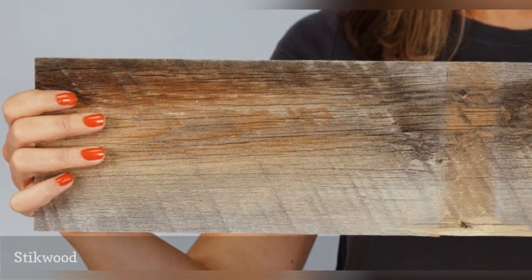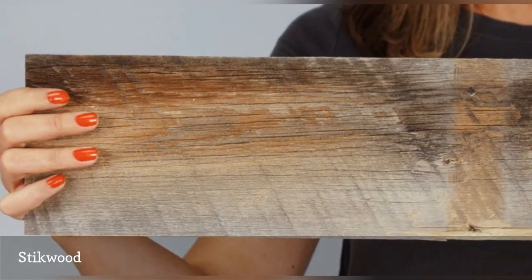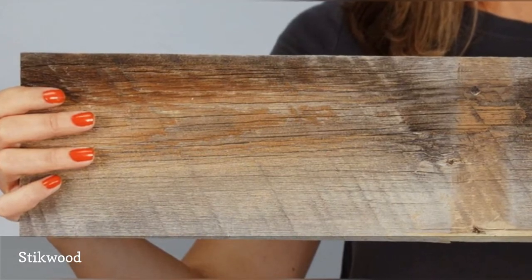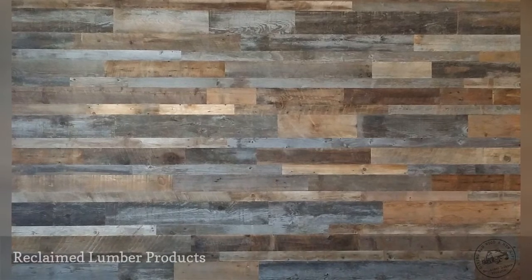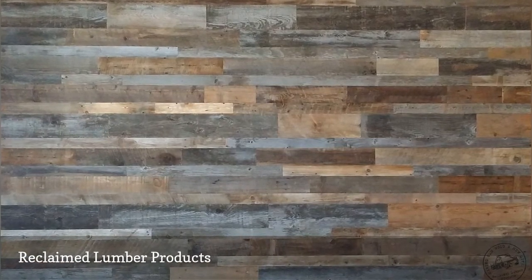Self-adhesive planks and their range of wood types make this a popular choice for wood wall panels. Reclaimed wood planks in addition to doors, flooring, and other custom wood products.